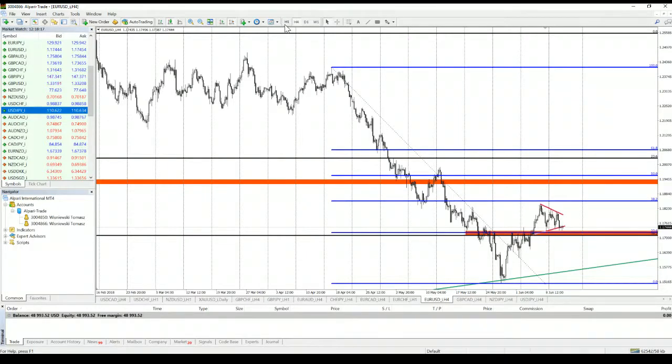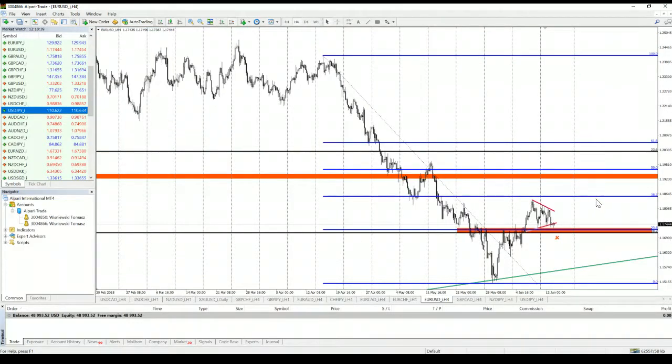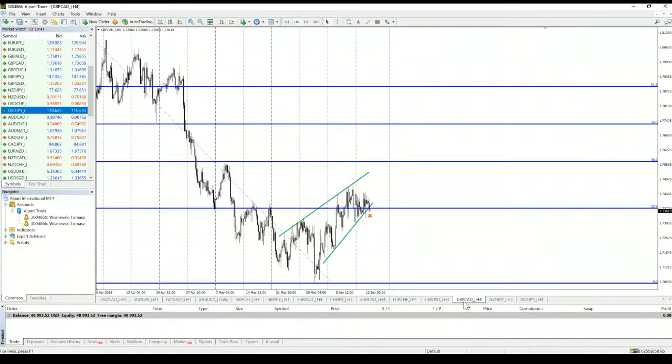Euro dollar was having a pennant. We broke the lower line of the pennant, but is this breakout significant, sustainable, legitimate? Well, I don't think so. Sell signal is not created now, since the sell signal will be created when the price goes to the X. So far, so good for the buyers.